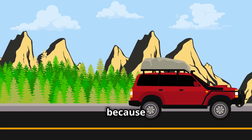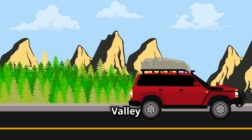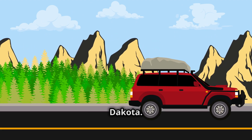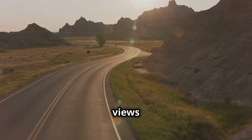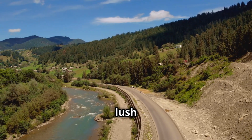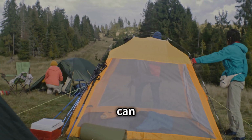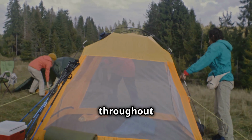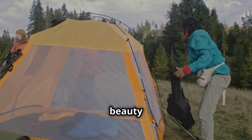Buckle up, campers, because we're hitting the road and cruising along number 8, the Cheyenne River Valley Scenic Byway in southeastern South Dakota. This byway isn't just about the drive, although the views are pretty spectacular. Think rolling hills, winding rivers, and lush forests, all waiting to be explored. And the best part? You can find free camping spots scattered throughout the area, making it the perfect place to set up camp and soak in the beauty of it all.